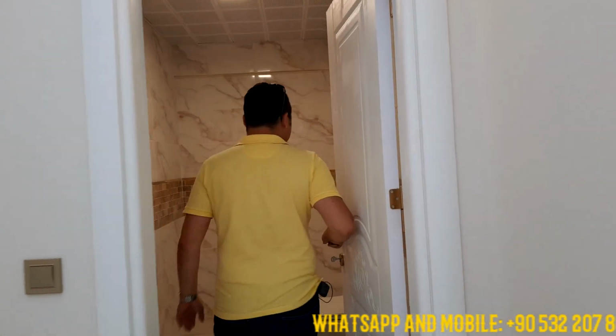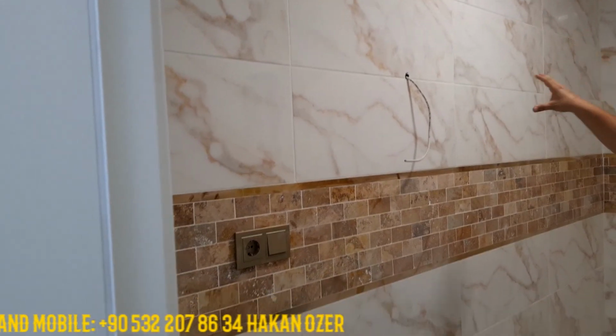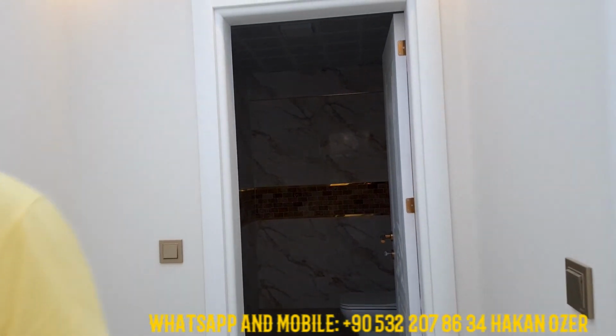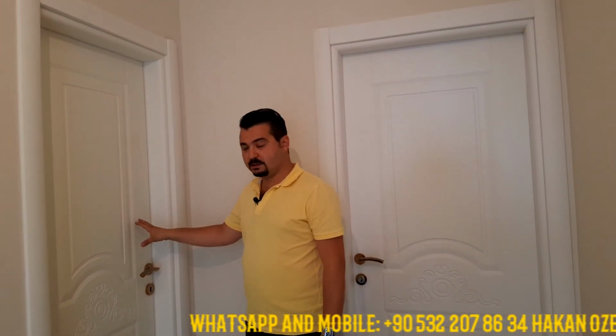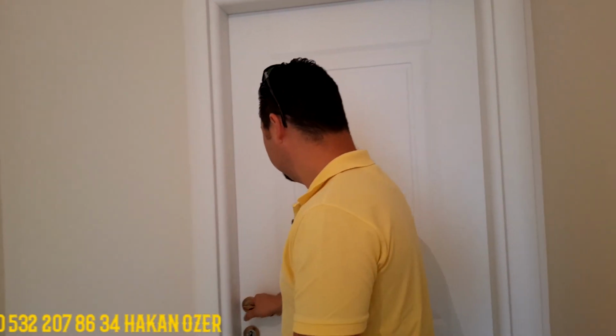And right over here, there is common bathroom. Inside the bathroom, there are first quality materials were used. And there is one more room available over here, but it's closed because there are materials for construction put inside it. Sorry, I cannot show it right now. Inshallah, when I come over here, I can show this room too.